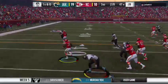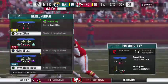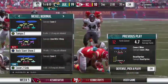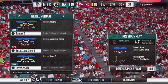They'll run it now out of the gun. And he's brought down. Back-to-back nice plays. 12 yards that time and a 1st down. They're making it look easy out there. Another 1st down. So far on this drive, let me do this little bit of math here. 4 plays, 3 1st downs. That's a pretty good recipe for success.